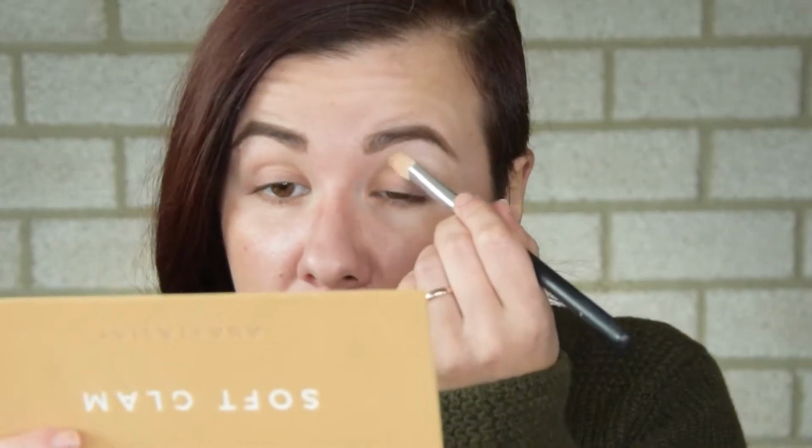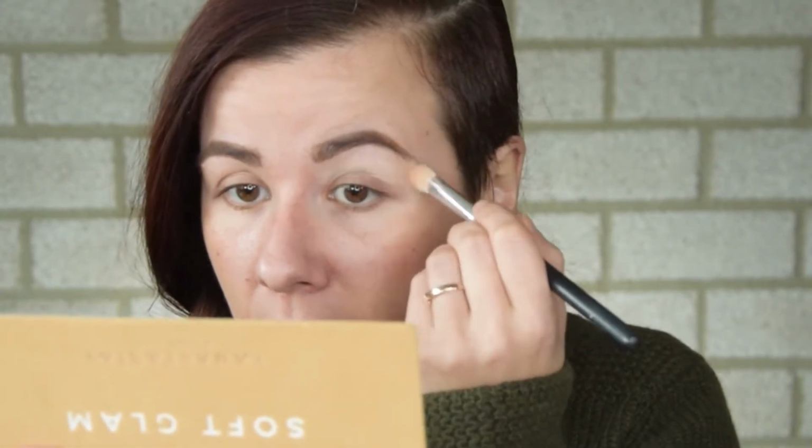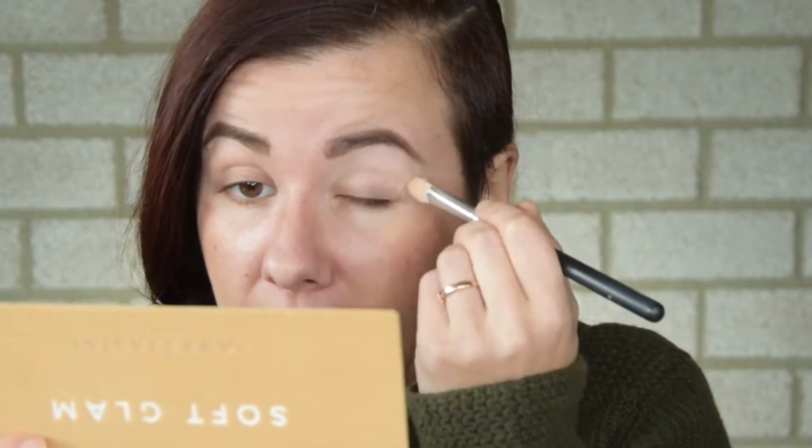I already primed my eyes and I will go in immediately with the shade Tempera to set my primer. So this shade is already present in the Modern Renaissance palette, and to be honest, that's fine with me. It's a really good shade to set your primer. It is a really good shade to highlight the brow bone because it is a matte cream shade. It is a neutral undertone. It's not too pink, it's not too yellow. I really like the shade. I'm happy it's in this palette, and I have missed a shade like this in other palettes before.